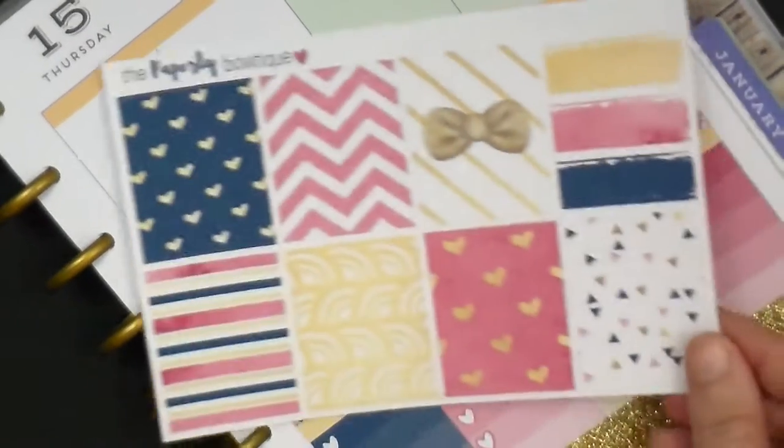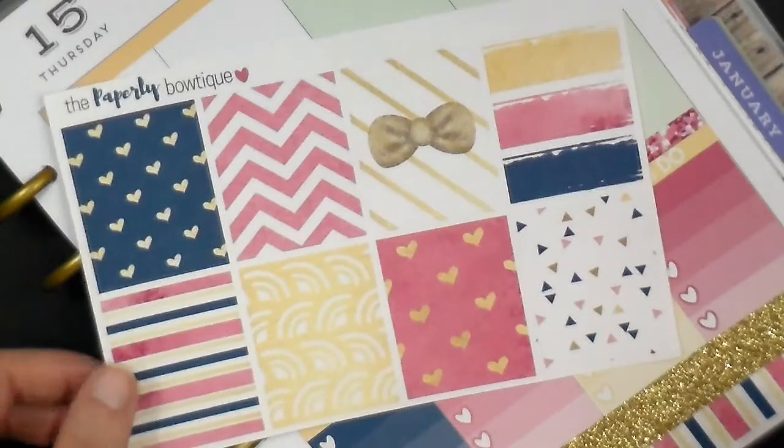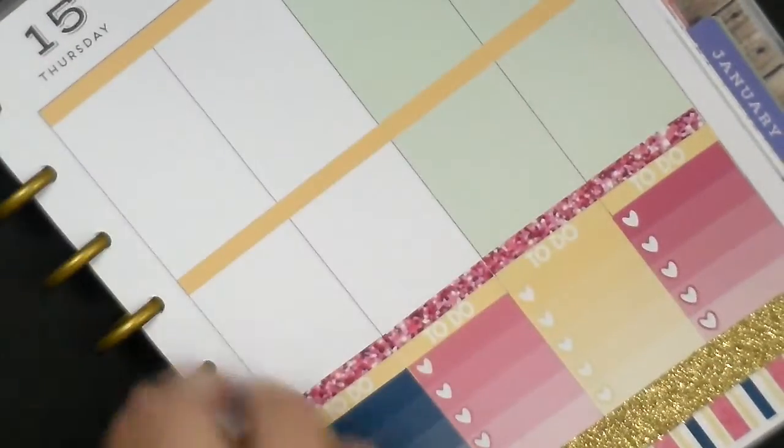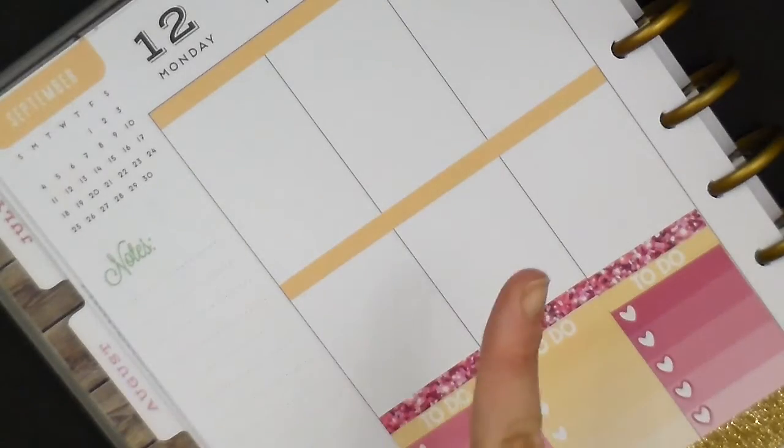Aren't they gorgeous? Can we just take a moment? She did real good with this one. She did so good. That's my best friend. Go, best friend. She did real good. Okay. Enough chatting. Let's put some boxes down. I'll be right back.